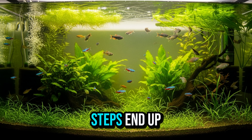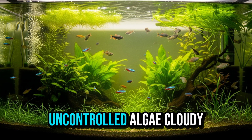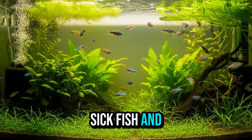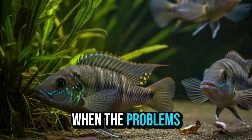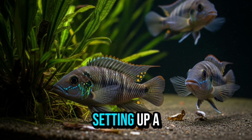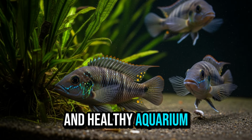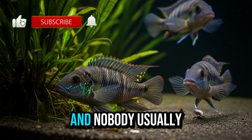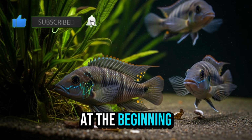Those who skip these steps end up paying the price: uncontrolled algae, cloudy water, sick fish. And the worst part, when the problems appear, it's too late to fix it quickly. Setting up a beautiful and healthy aquarium doesn't require a lot of time. It requires routine. And nobody usually tells you that at the beginning.